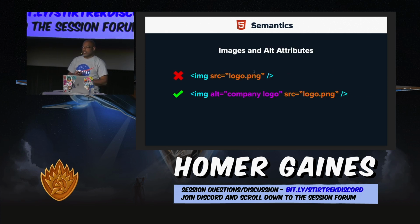Images. Images are really big. Alt text. When you don't add alt text, it's going to read back the name of the image. A lot of times that's just horrible. I don't know if you've ever listened to a screen reader, but it can get really verbose really quick and super overwhelming.